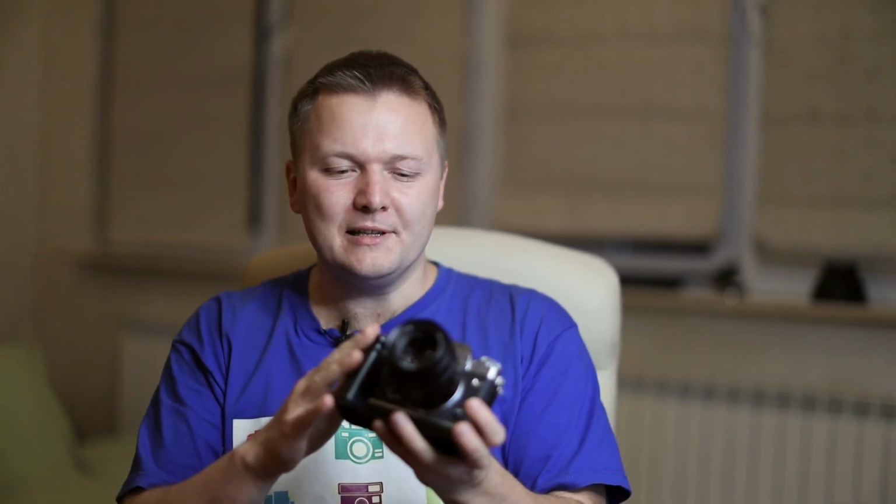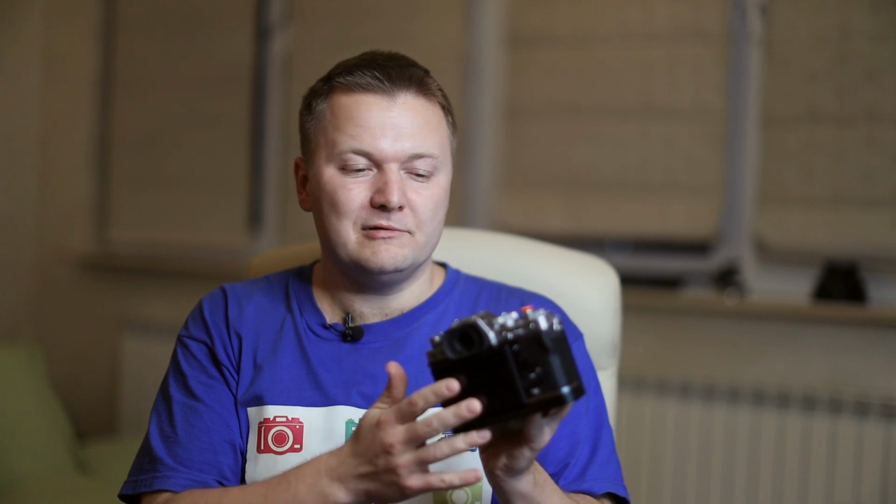But why do I love this camera? Because of its design, because of the small lenses, and because it's quite portable. I don't use it for my work. There are some limitations that I don't like about this camera. But anyway, I'm fond of it, and I'm a Fuji fan as well as a Canon fan. But Canon for me is working equipment, and this is purely for pleasure.